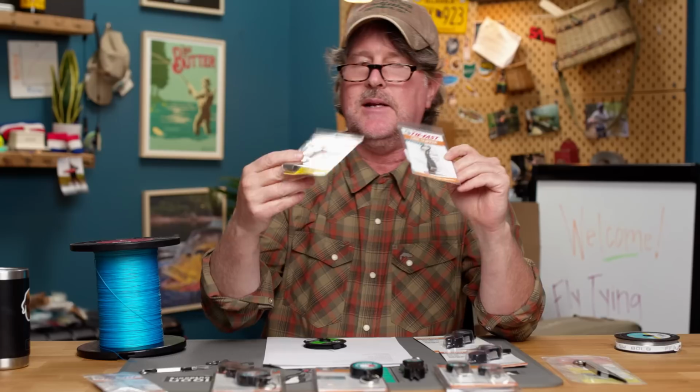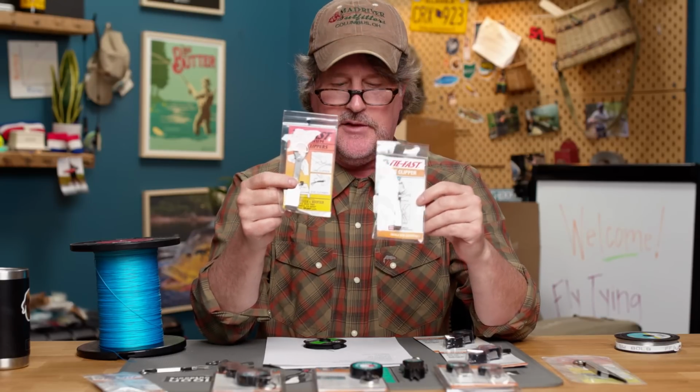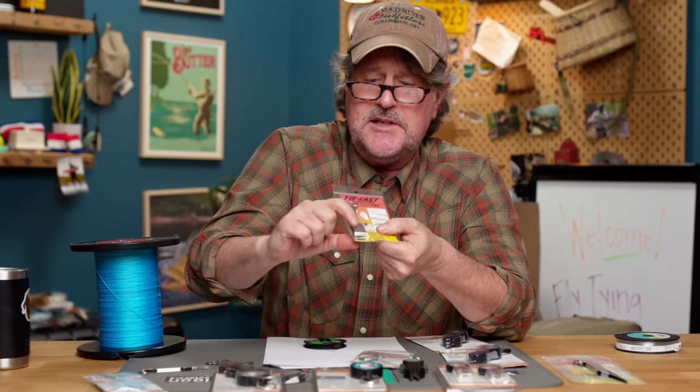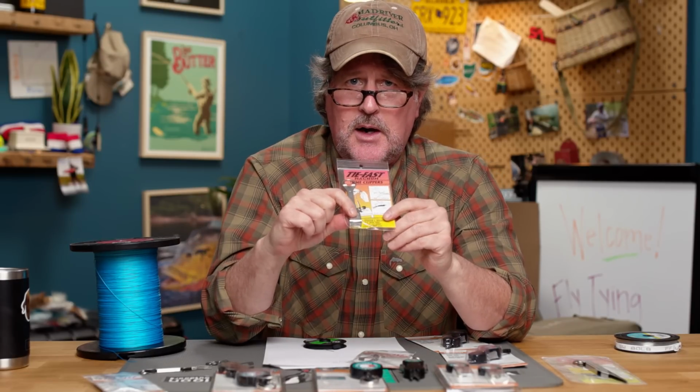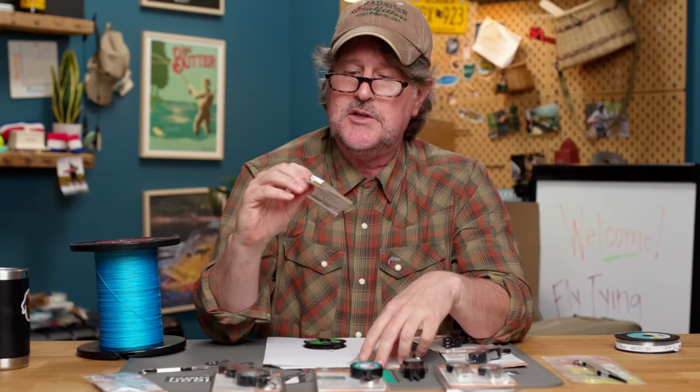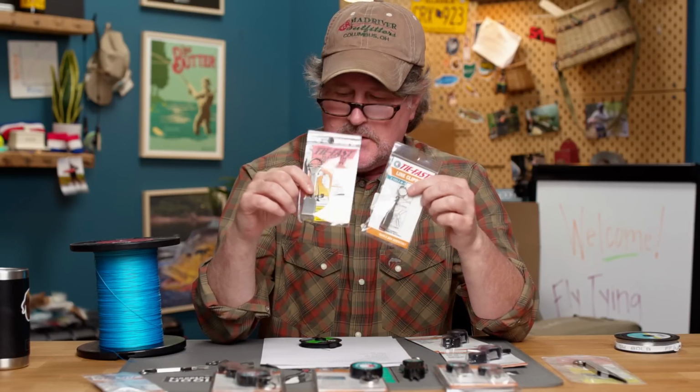And they make a Magnum version for cutting heavier stuff, or if you have really fat fingers. If you've got fat fingers, these have really big paddles on them. It makes it just a little bit easier. You get a little bit more push out of it. So there's the Tie Fast Magnum clipper.